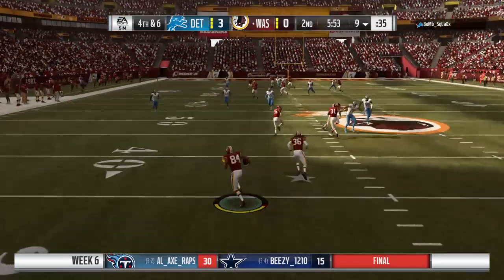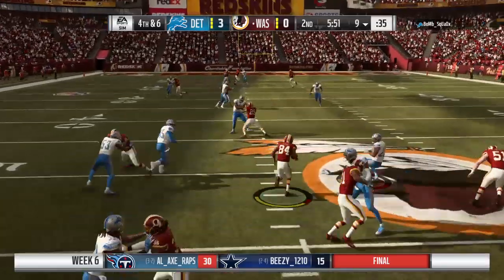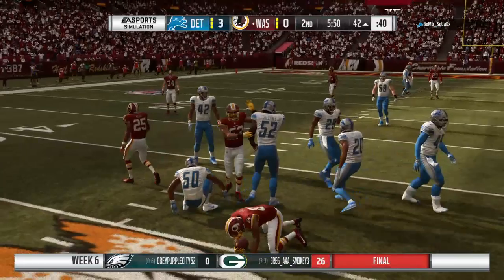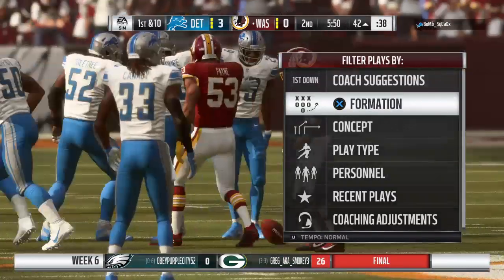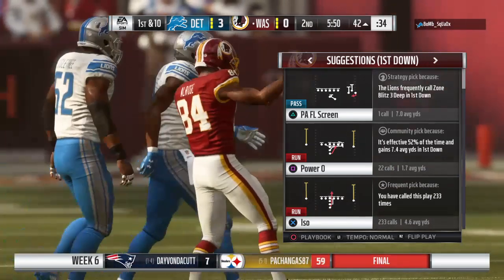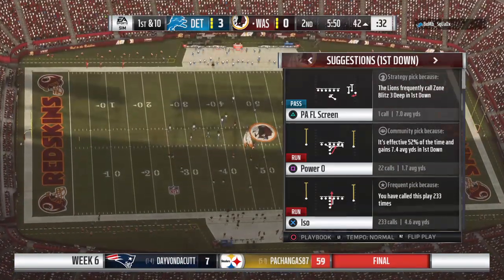Fielded at the 33. Great blocking on the return. It springs him for 25. And this offense, they're going to have excellent field position. They take over with a 1st and 10 on the short side of the field.